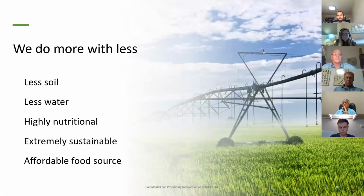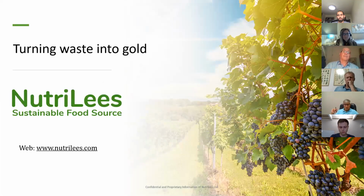Other superfoods use valuable and expensive resources to get the same results as Nutrilees. We do more with less. We use less soil, less water, and the outcome is highly nutritional, extremely sustainable, and affordable food source. Basically, this is what Nutrilees is about, turning garbage into gold.